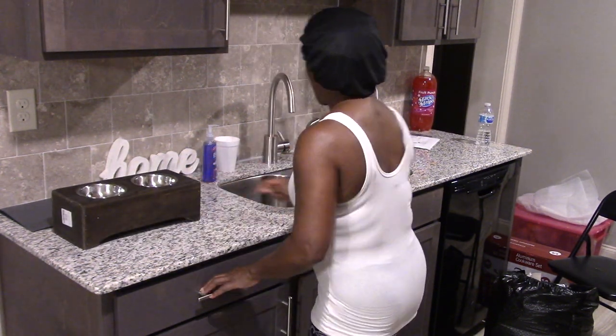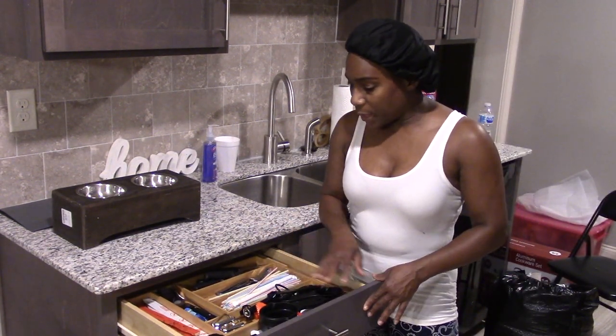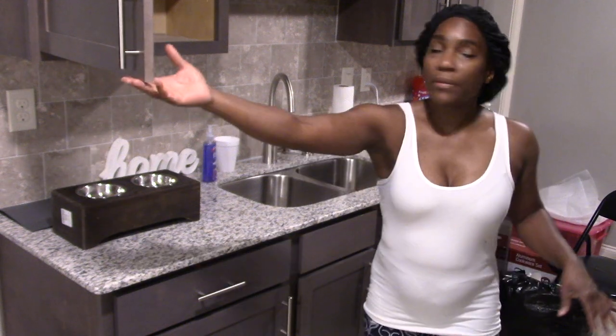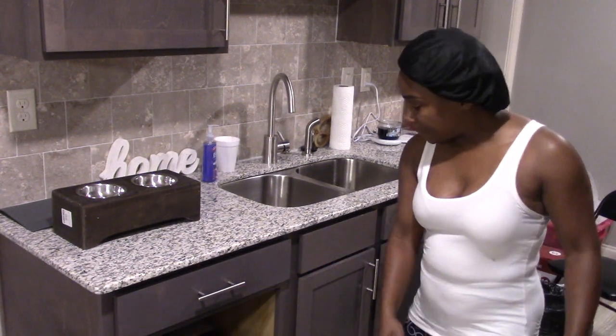What else? I got everything lined. All the drawers have been lined. In here has been lined. You guys watched me do that. All these cabinets have been lined over here. All the ones on this side have been lined as well, at the bottom as well.